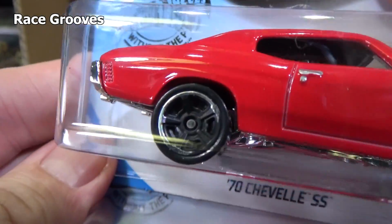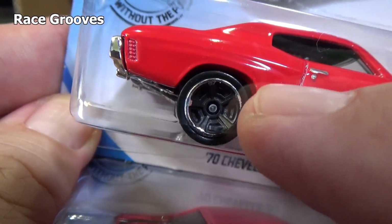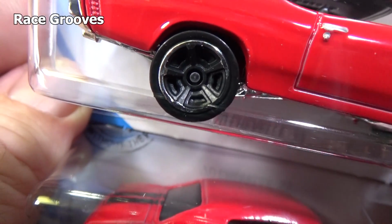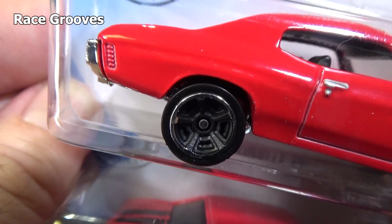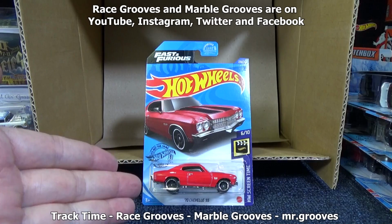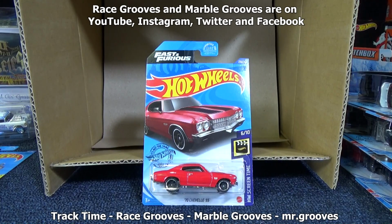Some people like to buy these. I don't personally seek them, but it doesn't have the chrome trim all around the wheel. You see around here, right here, it's missing part of the chrome trim. It's an error technically. It is not something I seek out. It is not something I buy. What I mean is, if it's on the peg, it's not something I'm going to buy just because of that error. I'm going to buy it because I like the car, or for whatever reason. I don't buy it just because it's an error.